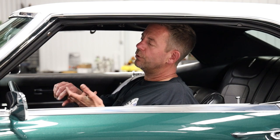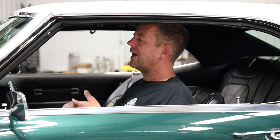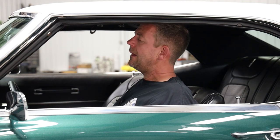You'll notice that it has power steering underneath. You'll notice that the front suspension system is all modernized. It's a QA1 complete setup. We're talking about upper control arms, lower control arms, adjustable coilover shocks, even an upgraded sway bar. Really, really well built in the front.